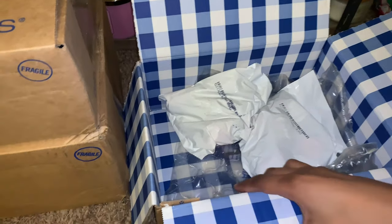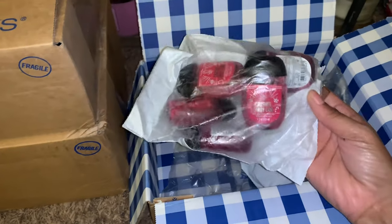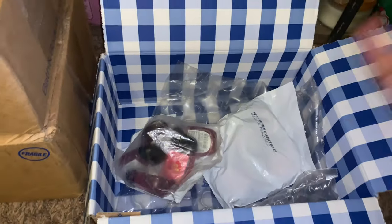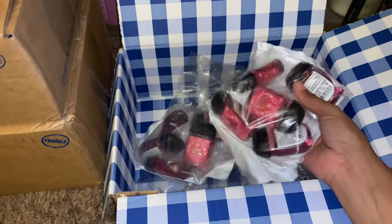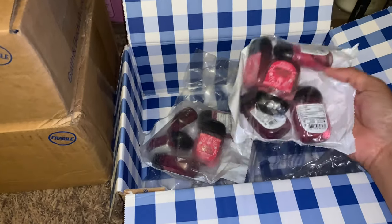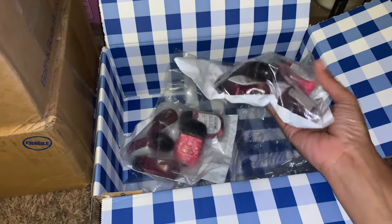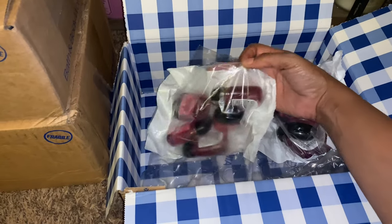And it looks like these are pocket bags. Ew, this is really gross. I don't know what's going on with the way they're shipping the pocket bags. The packages have really been gross. I received pocket bags that actually have been spilling out, but I'm definitely going to sanitize my hands after this. Look how gross the packages look. You can't even see through this one.